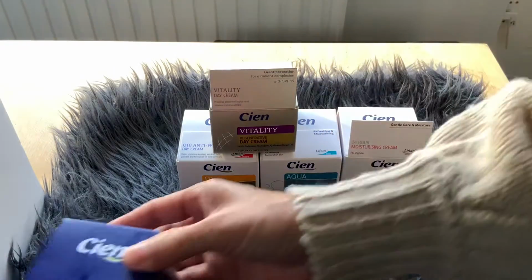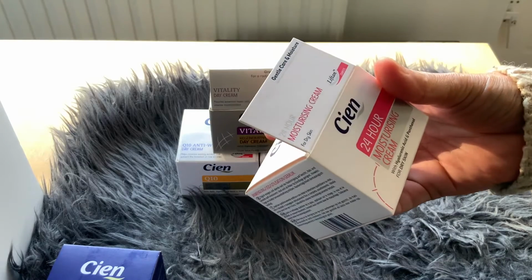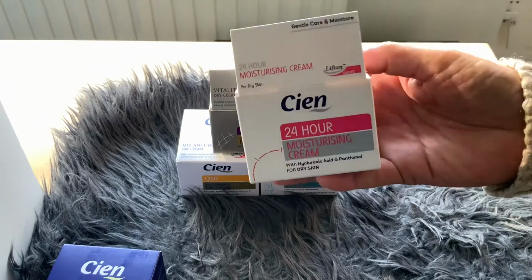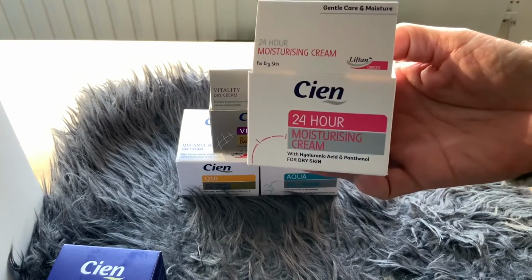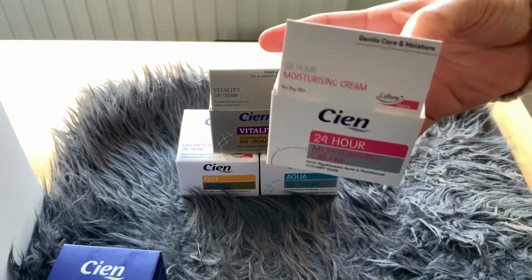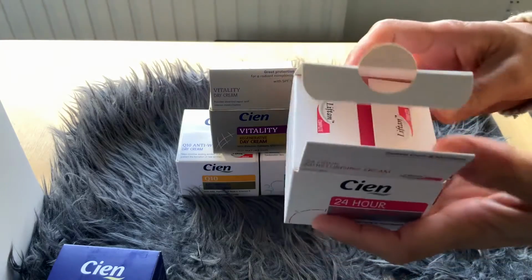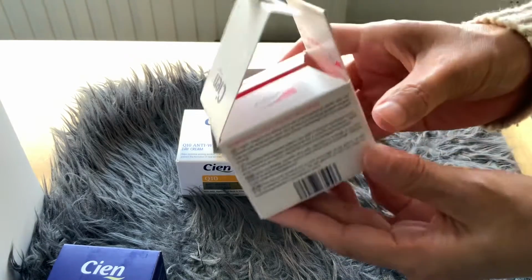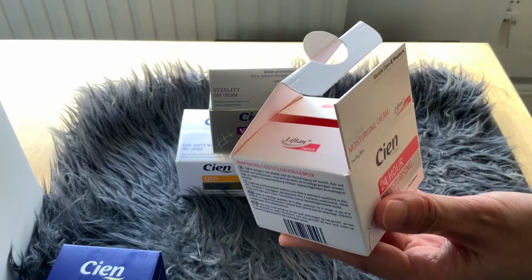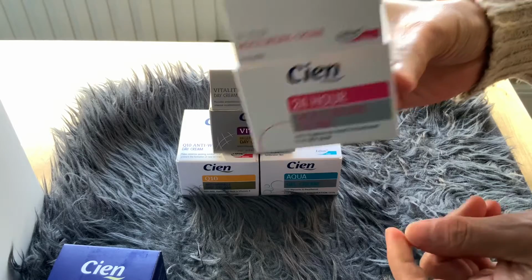And this one is a 24-hour moisturizing cream for dry skin. So, kung dry skin ang mukha ninyo, ito ang gamitin mo. Maganda siya. Nasubukan ko na ito. This is for 24 hours. Yung mukha mo, smooth siya. So far, this one is nice. Nice talaga siya.